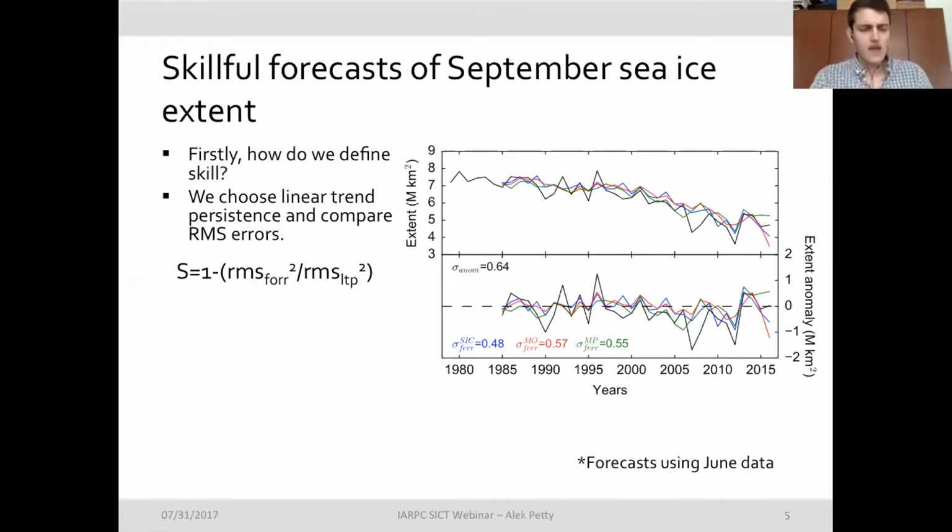And this was quite important. We actually had to slightly tailor and improve on how that skill value was classified before, because these skill values are extremely sensitive to years that you get right or years you get wrong. And if you detrend things using linear trend persistence or some kind of climatological detrending, we wanted to make sure that we're producing genuine forecasts and that we're comparing the genuine accuracy of those forecasts. A lot of people don't do that properly.